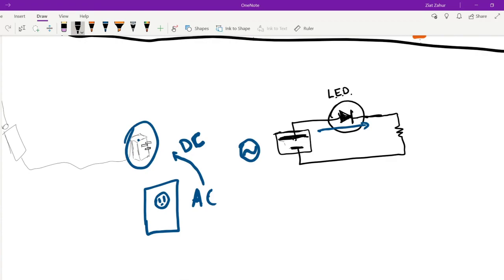So to convert these things, you can use a series of diodes to convert AC into DC, called rectifiers or full bridge rectifiers. Consider becoming an electrical engineer to learn more about converting AC into DC.